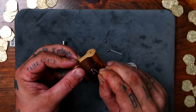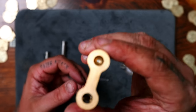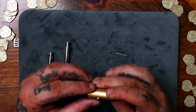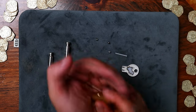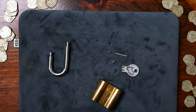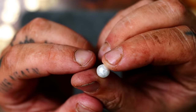Ah! Ladies and gentlemen. Wait, no. Why is it stuck? Oh, there it is. Woohoo! What was that? Is that a real pearl? Definitely not a real pearl. We found the treasure. Man, that is cool.